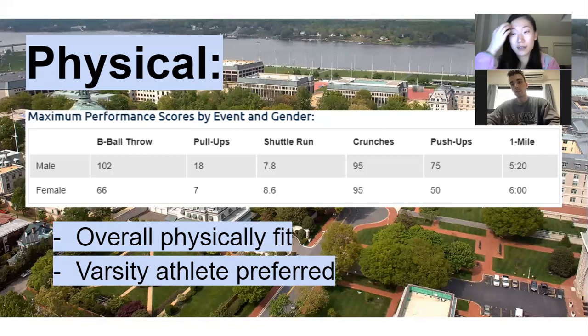Yeah, and they aren't going to tell you your minimum. So this is where the different areas of the Naval Academy application help. If you do really well on your essay and your interviews and you didn't do so hot physically, that can help balance each other out. So you won't get any minimums for this. You're just going to do the best you can.